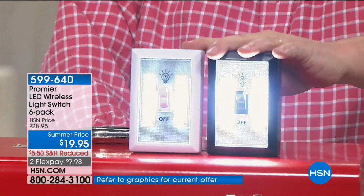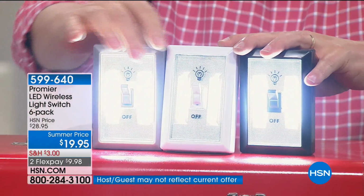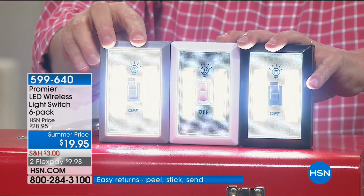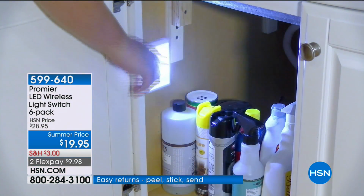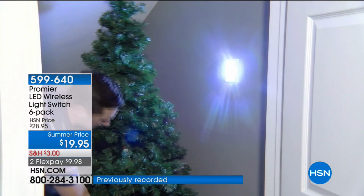Here's another one. This is Jewelry Goddess in Arizona. My 1980s kitchen has lots of dark area, and these have solved all of them. Under cabinets, back of pantry, inside cupboards. That's a good idea. Donna Savage in Texas. Easy to apply and to activate. Light is bright and allows us to see everything in our media cabinet. Ooh, that's a good idea. I didn't think about that.